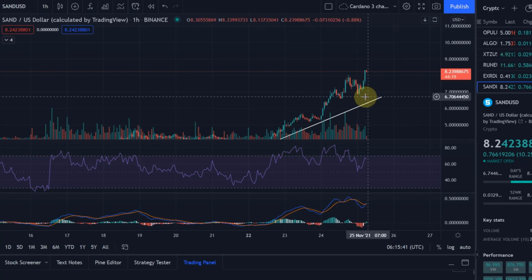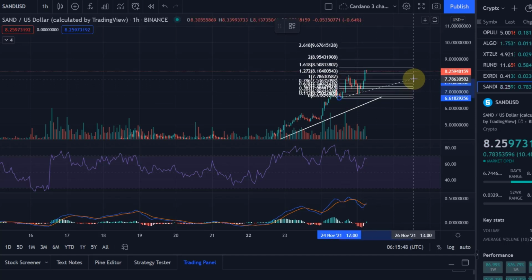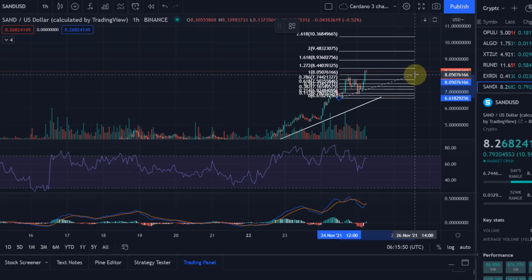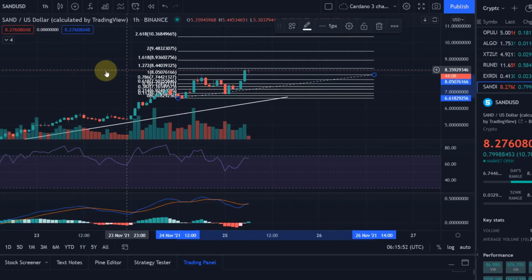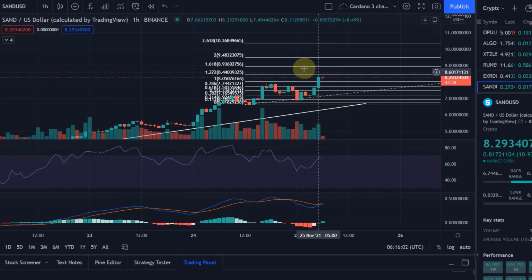Overall, however, we found support here yesterday after that retracement. So let's just draw the retracement levels. From that move to the high, we found support pretty much at the 0.786 fib level at 690. So there we found support and continued to move up, nearly all the way to the 1.272 extension level here at 844.